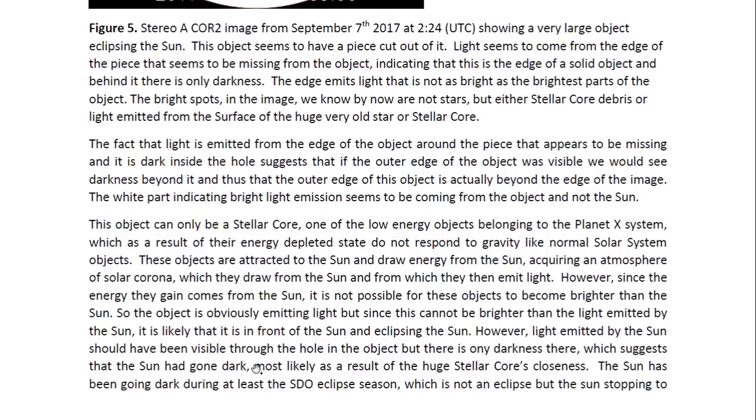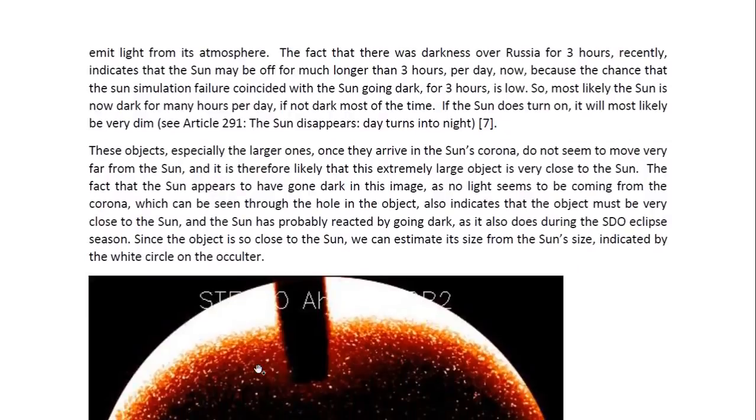However, light emitted by the sun should have been visible through the hole in the object, but there is only darkness there, which suggests that the sun has gone dark, most likely as a result of the huge stellar core's closeness. The sun has been going dark during at least the STO eclipse season, which is not an eclipse, but the sun stopping to emit light from its atmosphere.